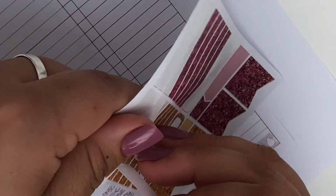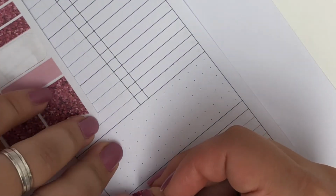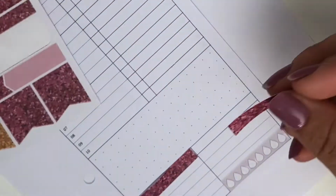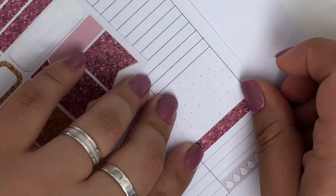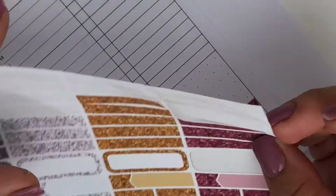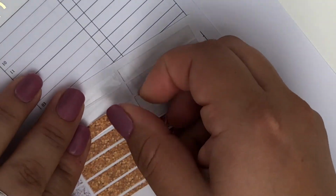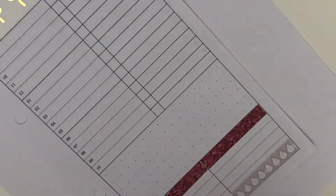I'm going to use, oh, screw it. No, I don't want to use that. I want to use the ruby, and I'm going to tell you why. We are watching Harry Potter today, and I could easily use the goldenrod, because that would be like Hufflepuff, but I am actually a Gryffindor. So I want to use that, and that's what I'm going to use.